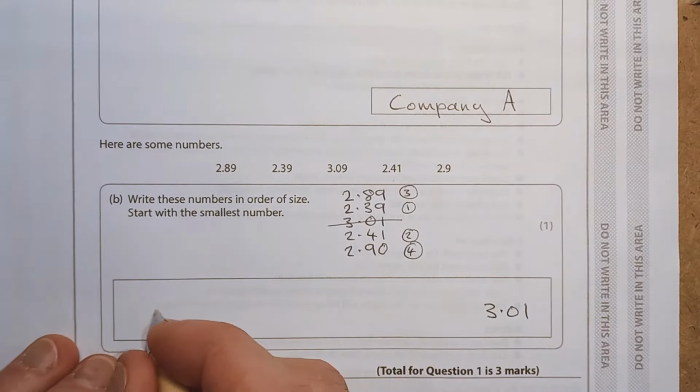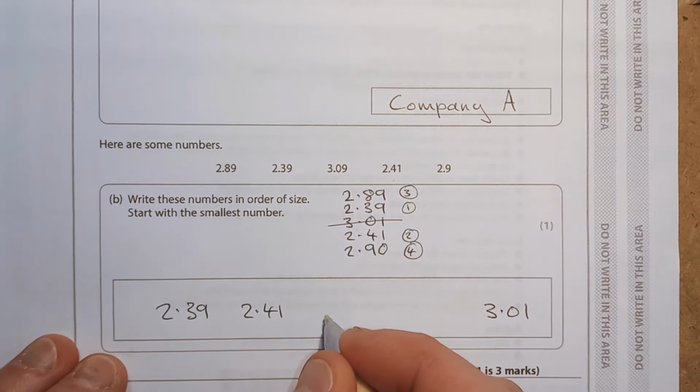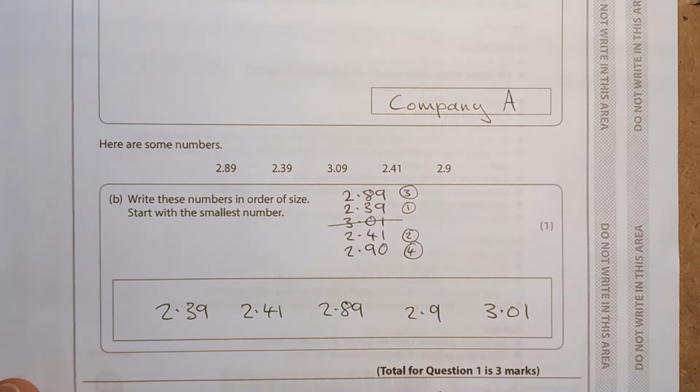So let's write these out. 2.39, 2.41, 2.89, and well, they just had it as 2.9, so we can leave it like that.